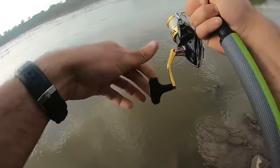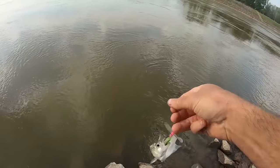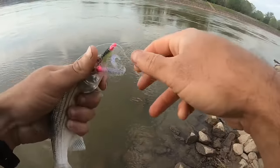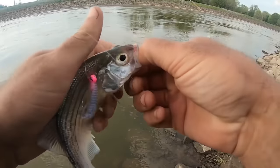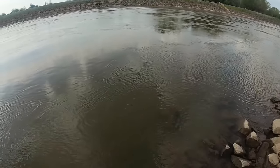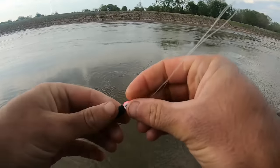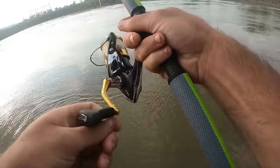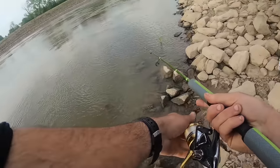There we go. I don't know if you saw that, a little sequence of events. Got hung up a couple times, just kept bouncing off the rocks, and we got ourselves our second species. This is a tiny guy. Surely we'll catch some bigger ones of these today. Let me get them all untangled here. Second species, tiny, tiny, tiny little white bass. That is not what we're after. I think he bit the top jig. So we got one on each color. We gotta get some bigger white bass than that. That was pretty pitiful.